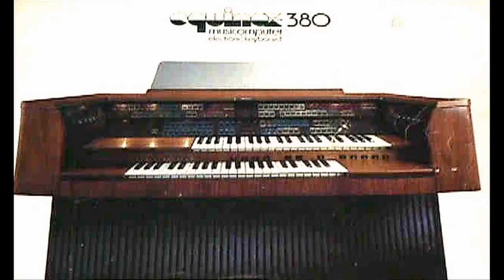Bob, let's do some country tunes on the Equinox 380. Listen to the banjos and country fiddles, and notice how easy it is with DigiChord.